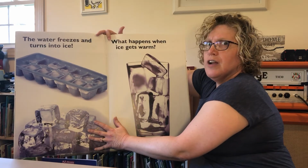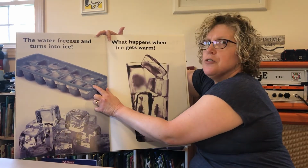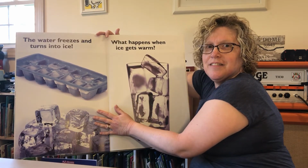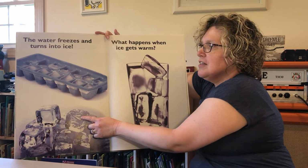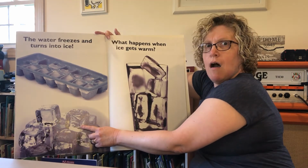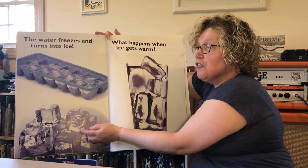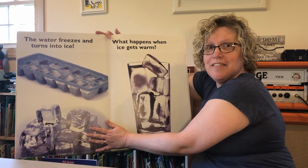The water freezes and turns into ice cubes. Was that what you predicted? Good job. Now, these ice cubes, are they still a liquid? They've changed into a solid. Wow, they're not liquid anymore, are they?